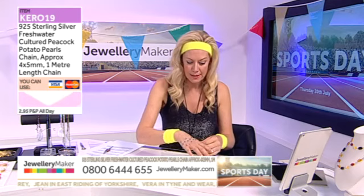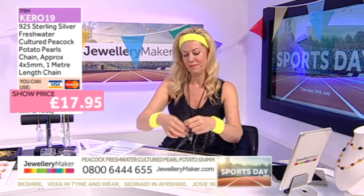an entire metre of pearls. I'll just loop those around twice and hold those up, because look at this price. Would you pay that for the sterling silver normally? That's a big chunk. That's a massive saving.